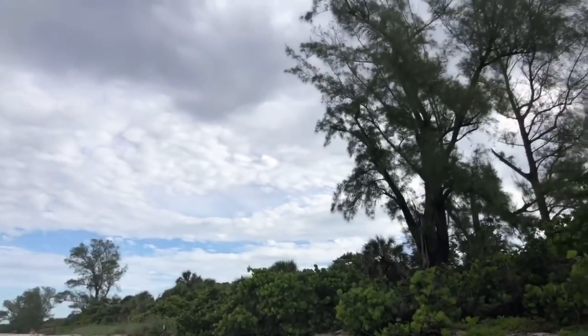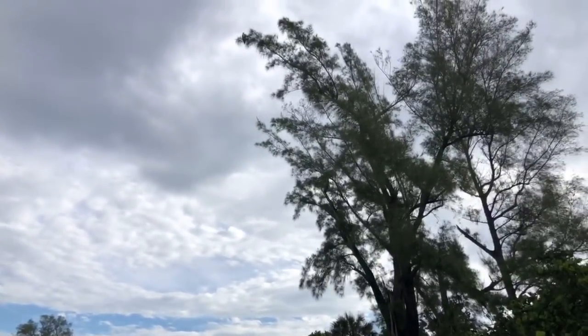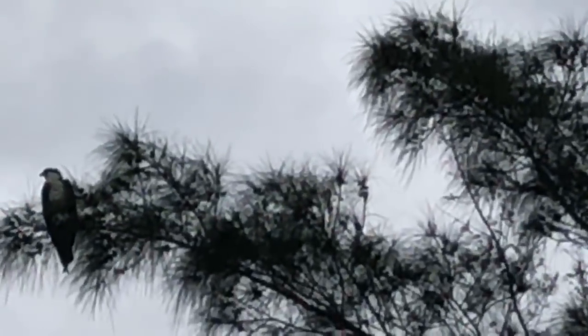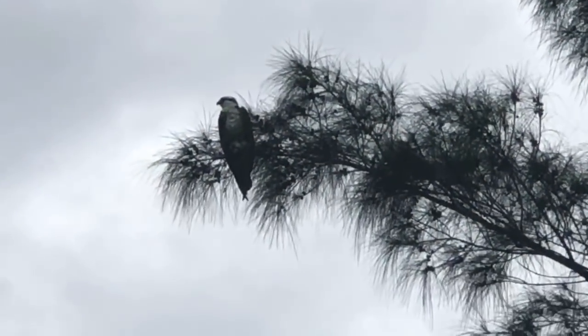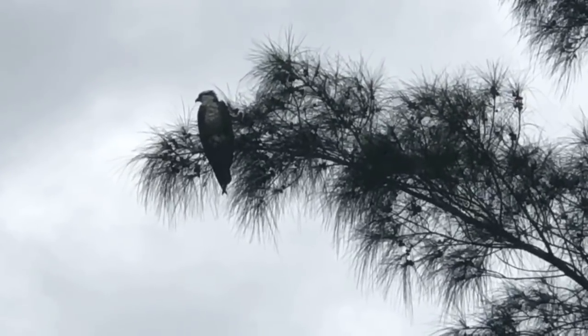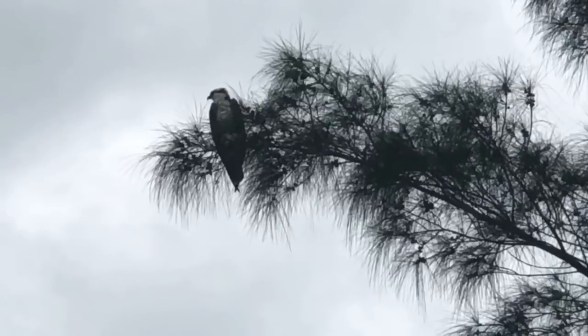This is really crappy lighting this morning, but I'll try to zoom into him here. It's gonna be hard spotting him. Eh, no, you can see him pretty well. See him out there on the end of the branch there? The osprey sitting up there. See if he screeches out, he or she.